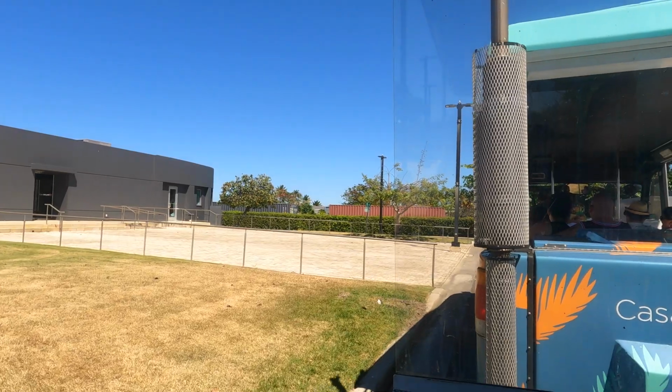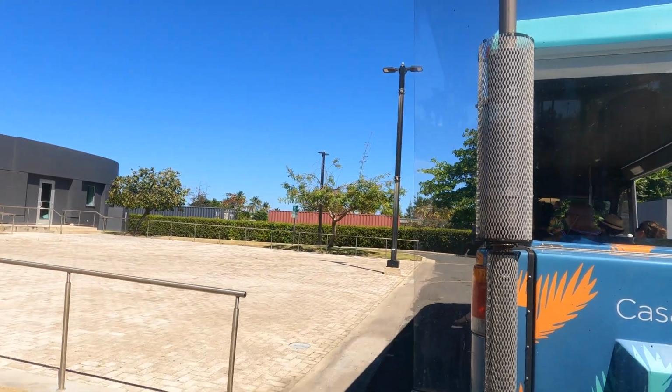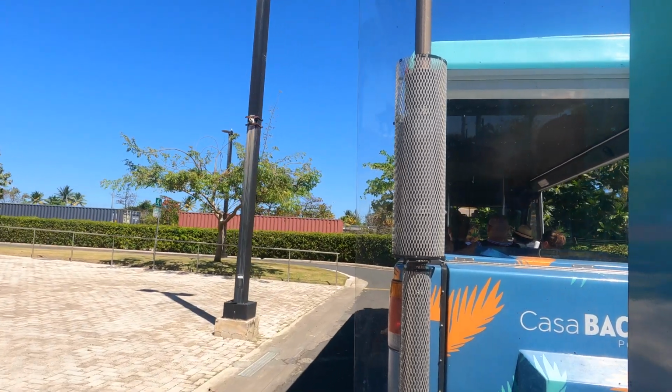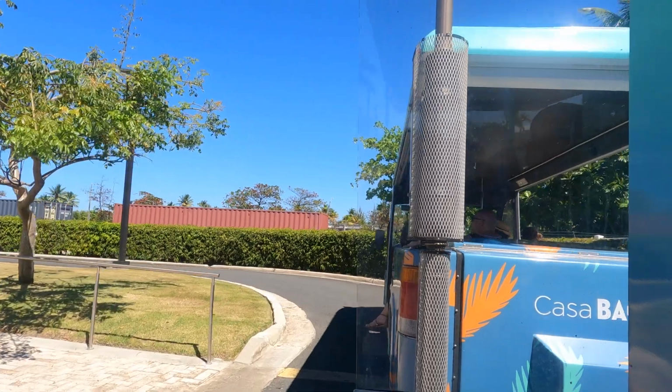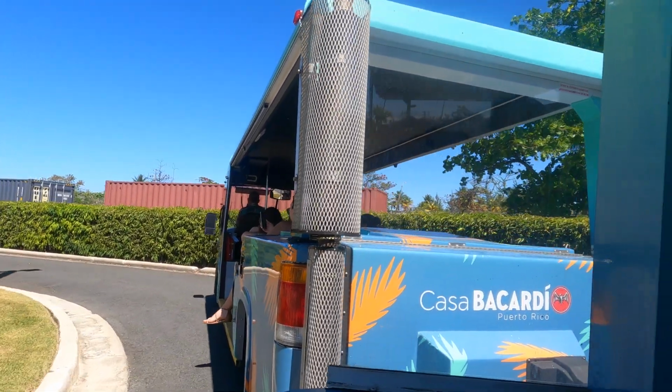Biggest rum distillery not only in the world, but in the universe, because, you know, this is the only planet that makes rum, at least that we know of so far. So welcome to the biggest rum distillery in the whole vast universe, Casa Bacardi, Puerto Rico.